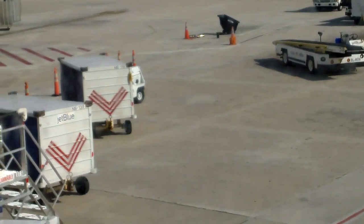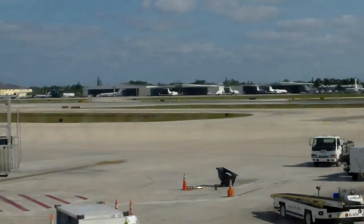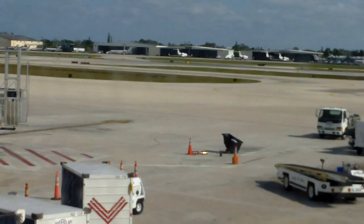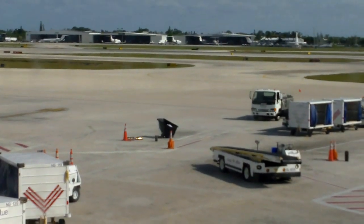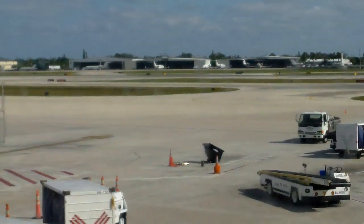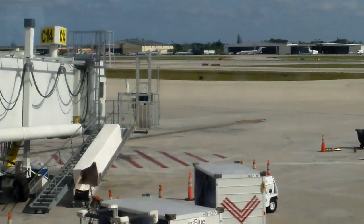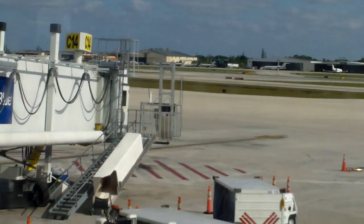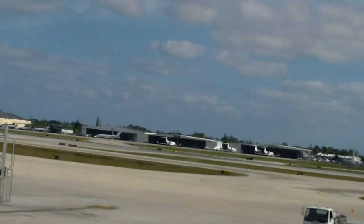216 feet, it says. 97, 82. Here we go. 70, 50, 40, 30, 20, 10. Here it goes. It's about to land. On the ground. Let's watch it land. You'll be able to see it here shortly. It says 0 feet. You should be able to see it shortly.